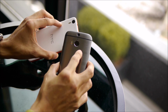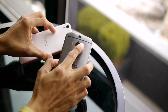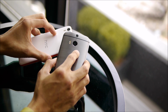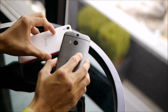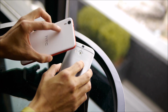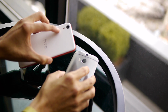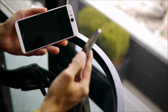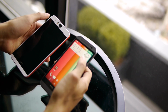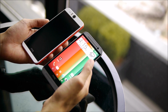As far as the cameras, the M8 was kind of underwhelming with its UltraPixel 4 megapixel camera. It had a duo camera, which is very unique. You get some cool effects, but in comparison to its rivals, like the Galaxy S5, the G3, and several other devices, the iPhones, it just didn't have enough substance to it. So that's why they've outfitted the Desire EYE with a beefier 13 megapixel one. It has a dual LED flash, but the more pressing matter here is the front-facing camera. It also has a 13 megapixel camera versus, I believe, a 5 megapixel camera with the HTC One M8. You also have dual speakers with both.